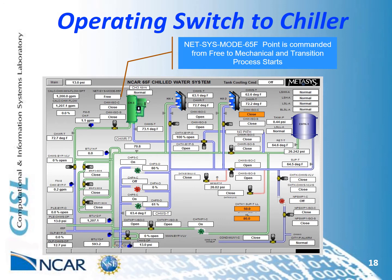Here's a quick look at the intervention needed to be performed by the operator when switching between modes. There's only one point that needs to be manipulated. The net sys mode 65F point gets commanded from free to mechanical cooling when the chiller is needed, and then commanded back from mechanical to free when the chiller is no longer needed. All other parts of the transition are automated. It is only the decision to move between modes that is manual.